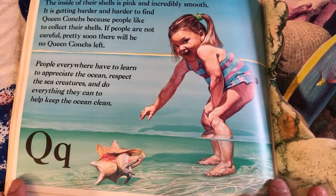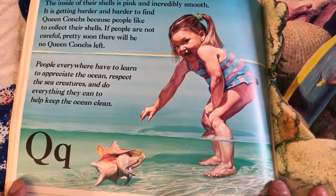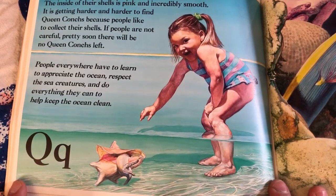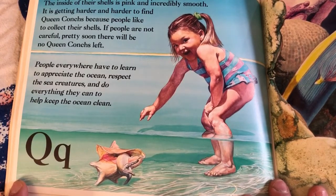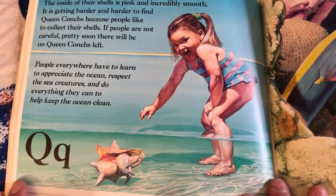Q is for queen conch. Queen conchs are big snails. The inside of their shells is pink and incredibly smooth. It is getting harder and harder to find queen conchs because people like to collect their shells. If people are not careful, pretty soon there will be no queen conchs left.